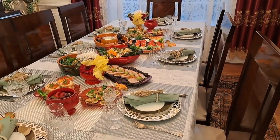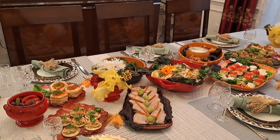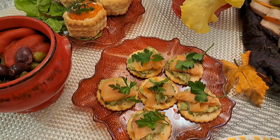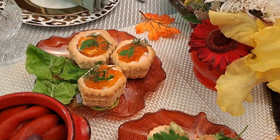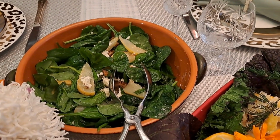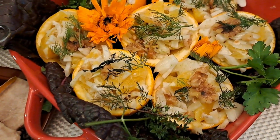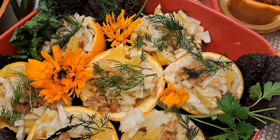Let me now show you what I cooked for my Thanksgiving dinner. I prepared 10 appetizers. Smoked salmon on avocado pillow, red caviar, salad with spinach and glazed pears, beef tongue, salad with fennel and oranges in orange skin.